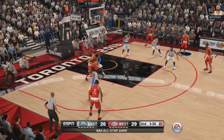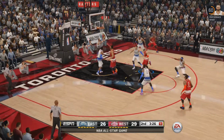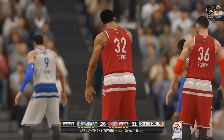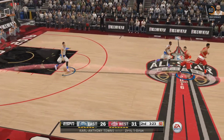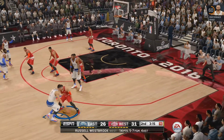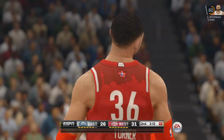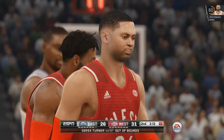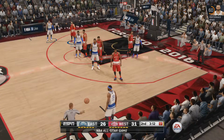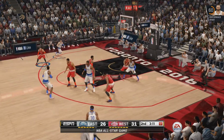Anthony Towns looking to operate from down low. To the rim, Russell Westbrook with his fourth assist of the night. You can tell both of these teams are completely unselfish with the basketball. Look at the assist total, and you can tell that both teams have learned very well that sharing is the true joy in this game.